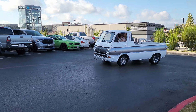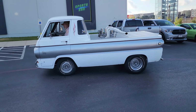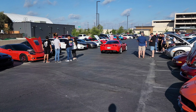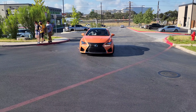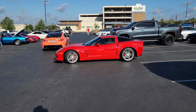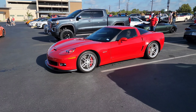Whoa, guys, what is this? It says Dodge. Look, it's got the engine coming out the back with the exhaust headers. What in the world? We got a nice C6 Z06 that just came in right there. Oh, and you got a nice little Lexus RCF, orange. Pretty nice, pretty nice. My buddy's got, oh, look at the little puppy poking his head out. I think it was a Boston or a Frenchie. Oh, look, I found him, guys. He's backing in. Red C6 Z06.